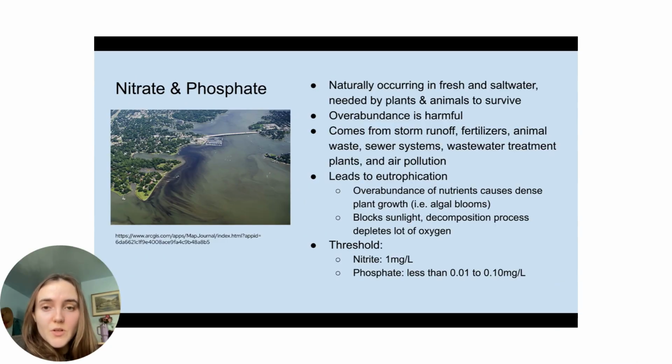The next parameters are nitrate and phosphate. Nitrogen and phosphorus are naturally occurring in fresh and salt water, and they're needed by plants and animals to survive. But too much of these nutrients is bad for the environment. The nutrients in our waterways come from storm runoff, fertilizers, animal waste, sewer systems, wastewater treatment plants, and air pollution.